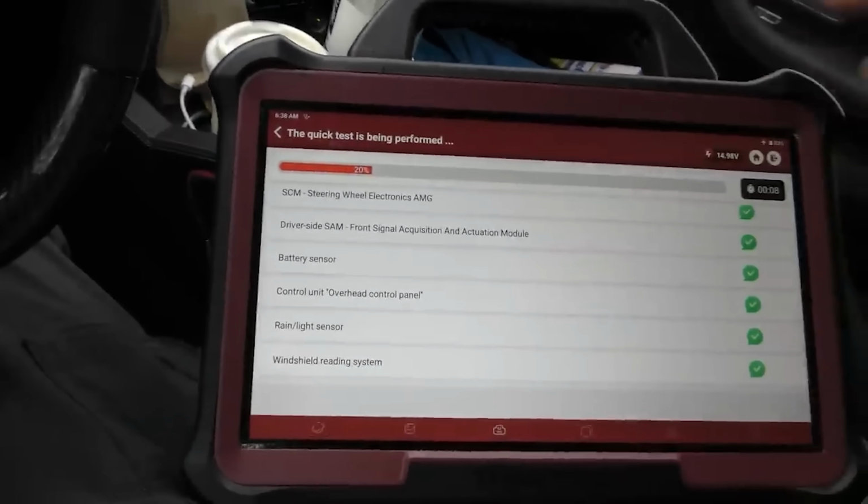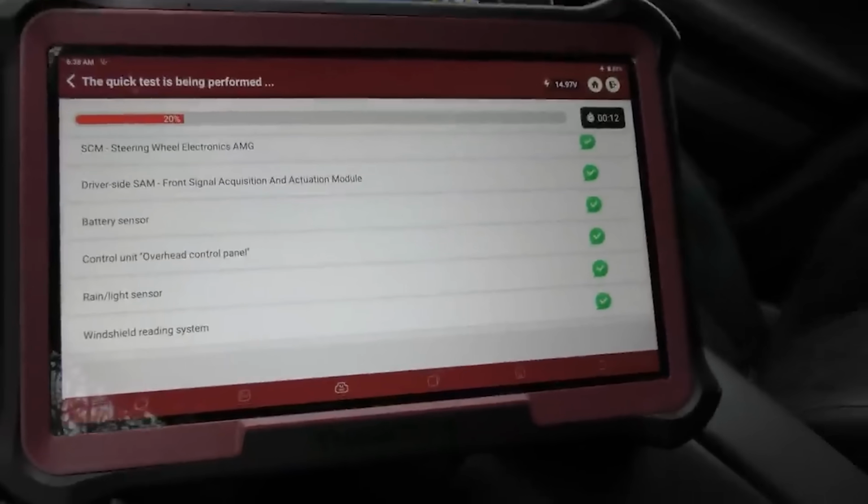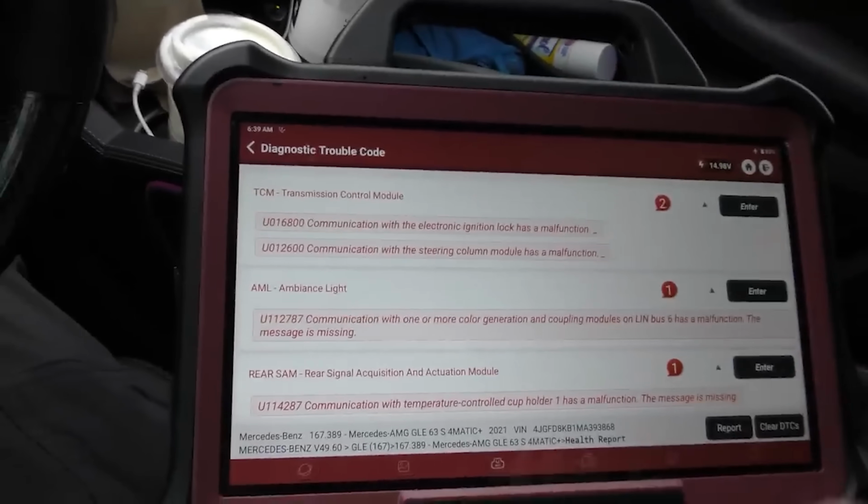Let the 2 computers talk to each other. It did the preliminary one, now it's doing another one. There's a lot of stuff that has to go through. Luckily, they're all green so far. Now realize this vehicle only has 21,000 miles on it. But here we go. Look at the codes.